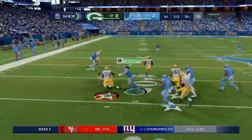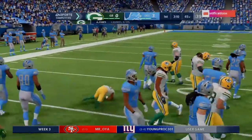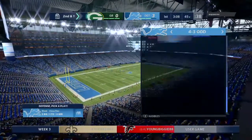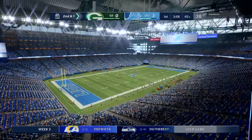And they'll keep on the ground with Jones. And he's going to get a solid gain of 9 before being brought down. 2nd and right at a yard. Now, look, that wasn't a huge gain, but those are the types of carries I think they were missing in their loss last week. They couldn't get him going on the ground.